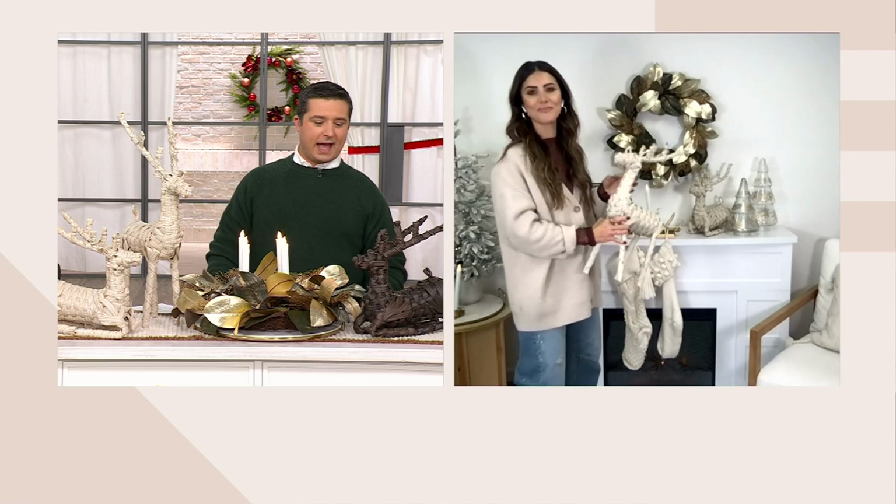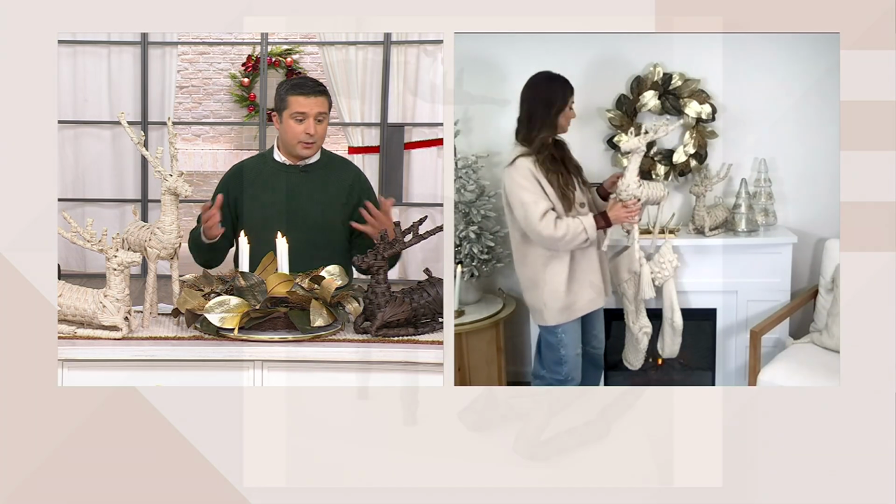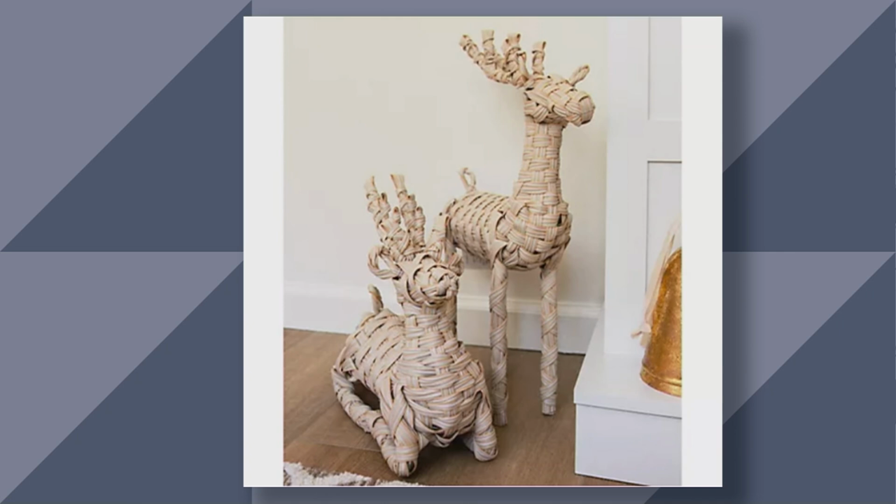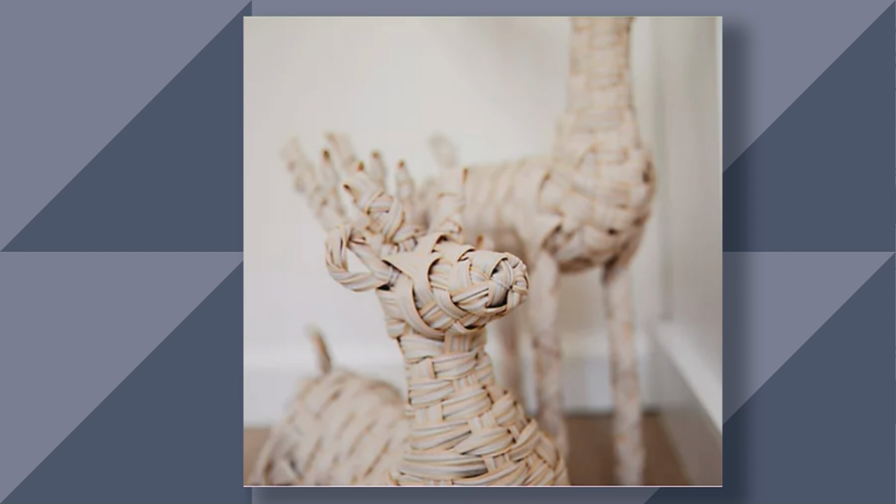Yeah, absolutely. And so if maybe somebody is not religious and you don't want to have any decor that may be more based in religion, what a perfect line to be able to go with, because this is more winterized. I love the winter time. I love everything about it. And this brings that warm and cozy and winter feel to absolutely anything. You see it sitting and standing.